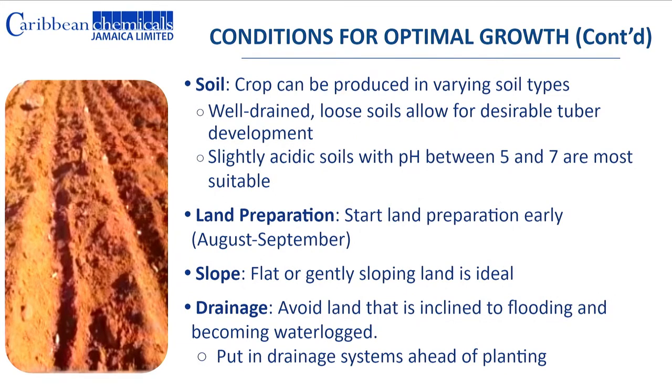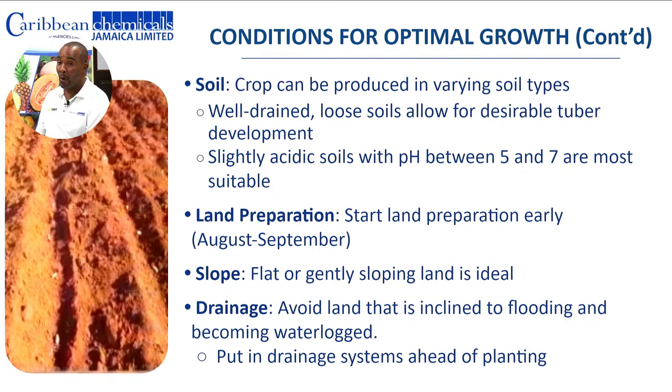Now farmers, let us look at soil. The Banba can be grown in a wide variety of soils, but you need a soil that is well drained, that is loose, that is going to help you to develop your tubers. In terms of pH, you need a soil between 5 to 7.